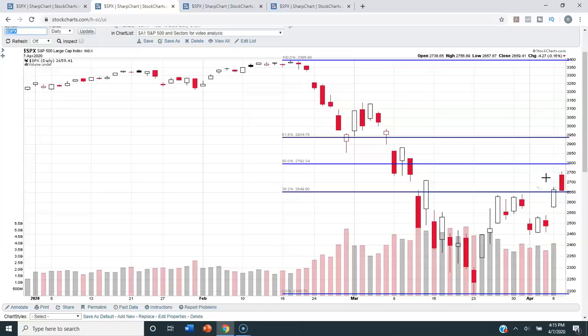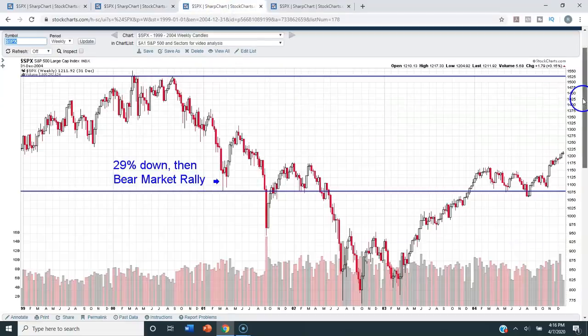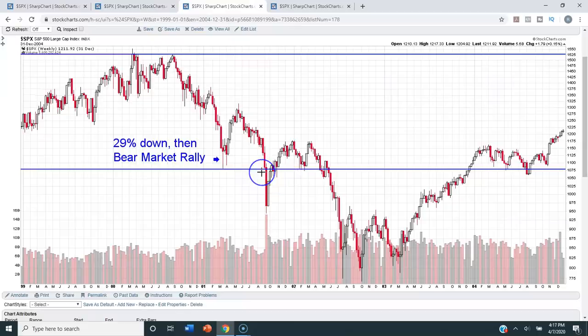So we need to keep it in perspective. Yes, it's great, and yes, we're off the lows so far, but we've seen these types of things before, and I'm going to show you that here in just a second. Keep in mind that this is still a very high-risk environment that we're in, and so we just need to proceed with caution. Now, let's go back and look at something like this in the past.